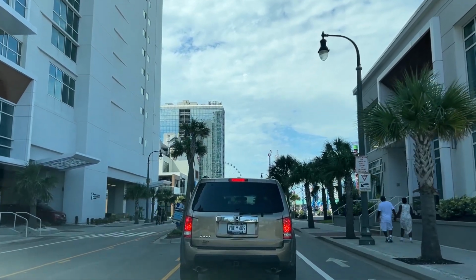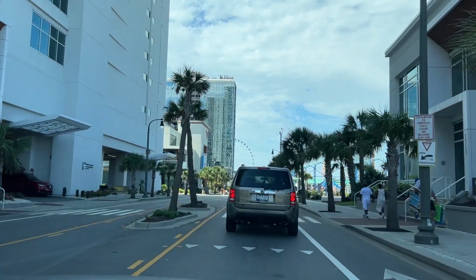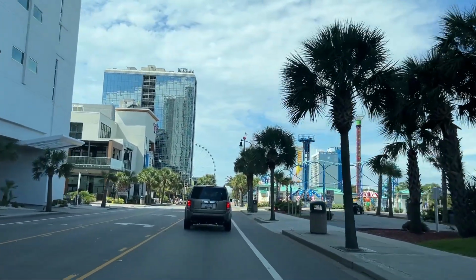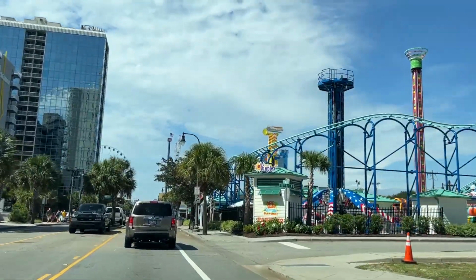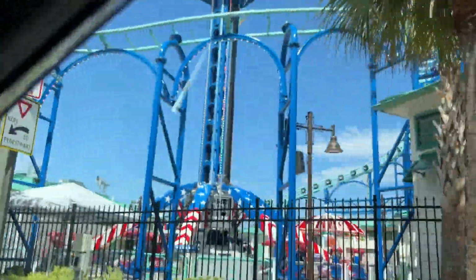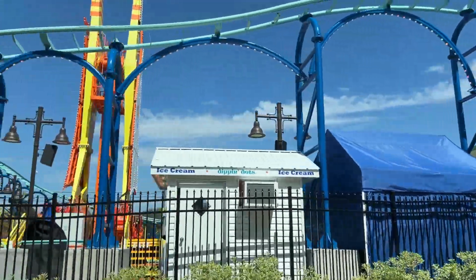Coming up here on the right in just a moment is Funplex. It is a fairly new amusement park. It just opened last year. And they have thrill rides, they have family rides, they have a restaurant and bar. And to my knowledge, it is free to walk in. You just pay per ride. They may have wristbands for multi-ride or all-day ride. I don't know. You can definitely check out their website for details. But lots of fun stuff there. They've got family rides, they've got thrill rides, a variety of everything, sort of packed in a pretty small area. They really did get a lot in there.